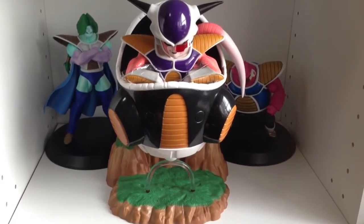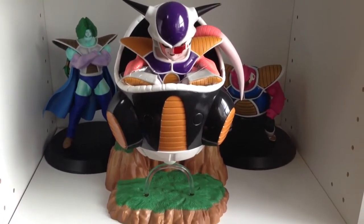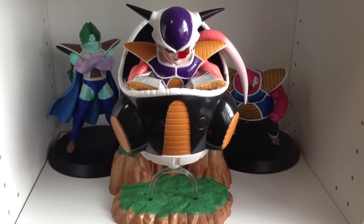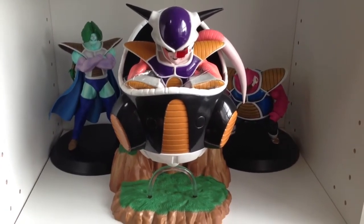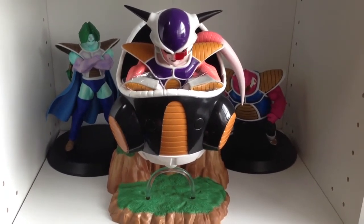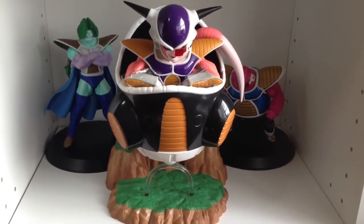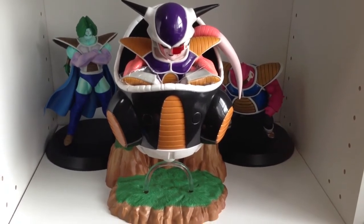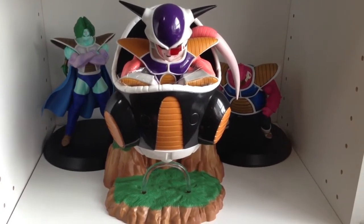So today we're going to be mainly looking at the Frieza figure that you see in front of you. And this is an Ichiban Kuji that was released back in 2009, which was part of the Namek saga release. And it's a very popular figure. It's still very much sought after. And I've actually been to the Toei Animation studios in Tokyo, and they have a big glass case with some really cool and rare Dragon Ball figures, and this is actually one of them they have in there. So it is a very popular figure, and we're going to have a good look at it today.